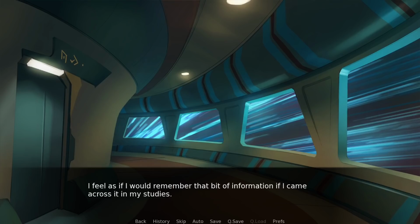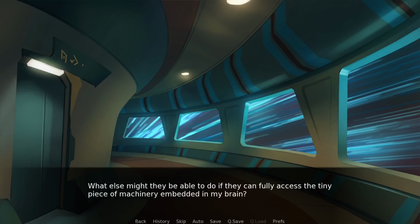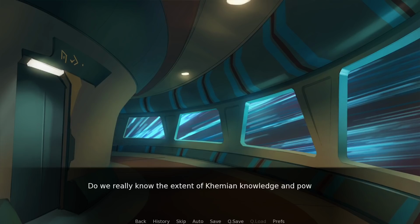I feel as if I would remember that little bit of information if I came across it in my studies. It implies that the Khemians have learned how to access and manipulate the lingua directly. While it is impressive, it also rekindles the feeling of fear. What else might they be able to do if they can fully access the tiny piece of machinery embedded in my brain? Do we really know the extent of Khemian knowledge and power? Is it really possible to do such things alone, without parental help?